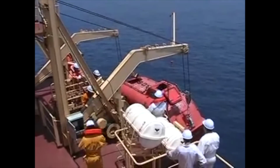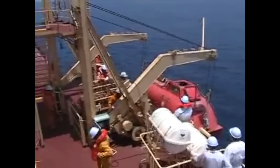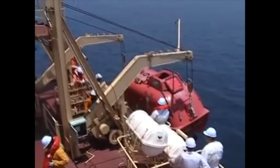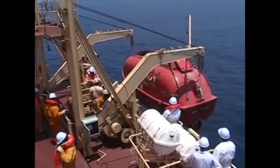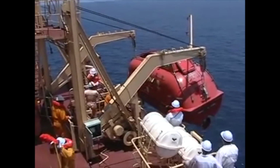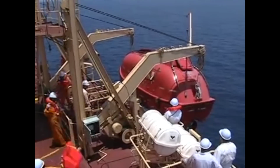Fortunately, there was no one on the lifeboat, as this was just a practice run. And we're in the dark about what caused this mayhem, whether it was a human error or some mechanical glitch. Let's just cross our fingers that they won't need that lifeboat for the remainder of their journey.